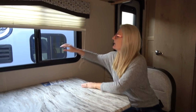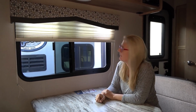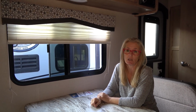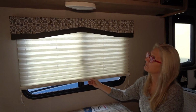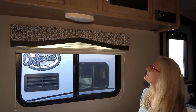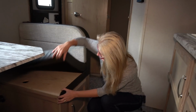Let's talk about the windows, because I do like sliders. Single pane, I've said that many times. I'm not sure if this one has the winter package on it or not, but I would be going for double pane. Winter or summer, you need the insulation. Blinds are decent. The colors aren't bad in here. I mean, they're standard RV colors, right? You've got some storage up there. That's pretty decent.